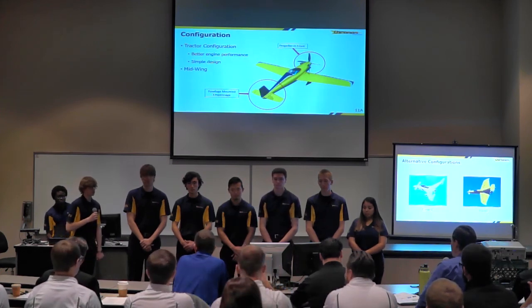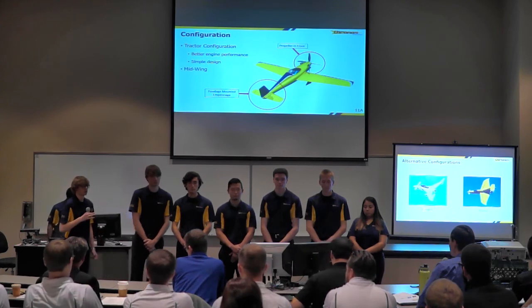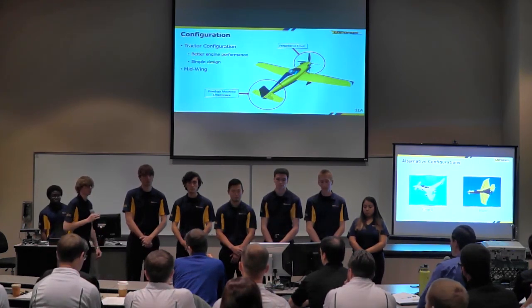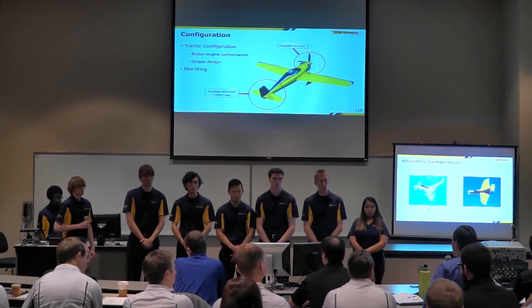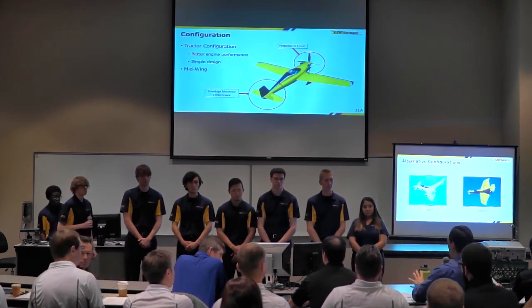Yes, so when we decided this, initially we looked at designing a decision matrix, and we laid out all the positives and negatives of each configuration, and ultimately made the choice to go with the tractor configuration. Okay. Yeah, I know you're trying not to over-inundate us with information, but I think that would have been good to have one, just personally.